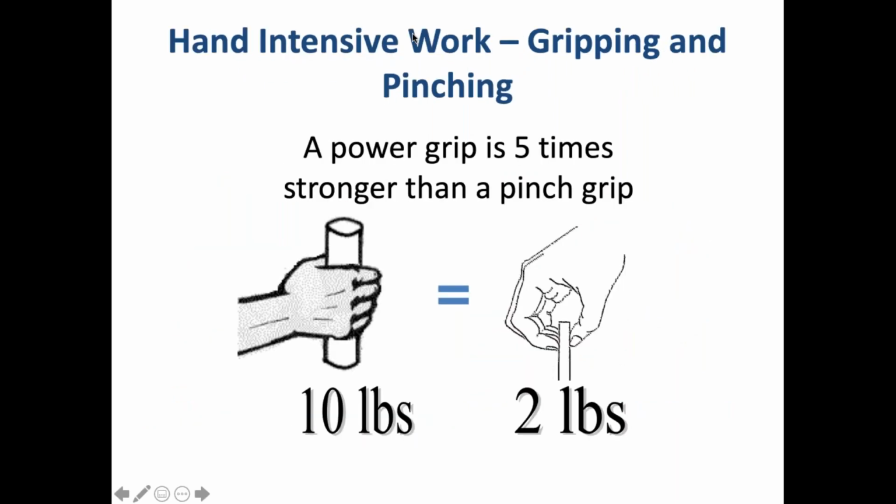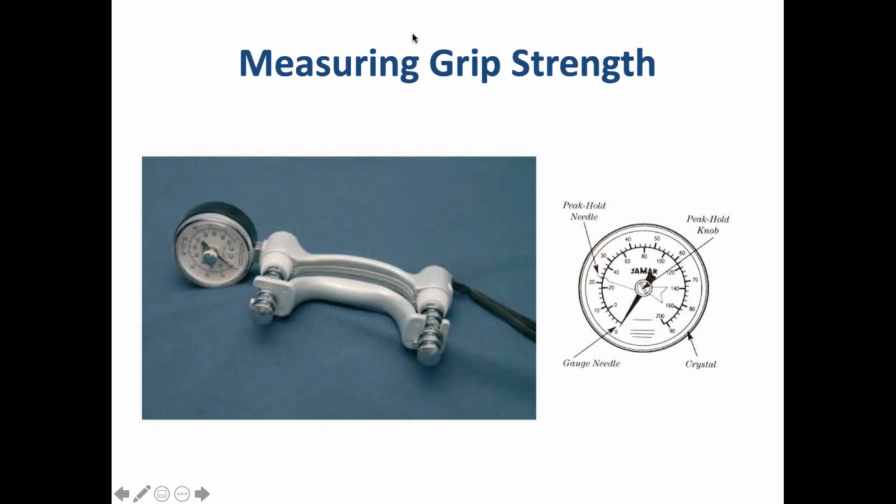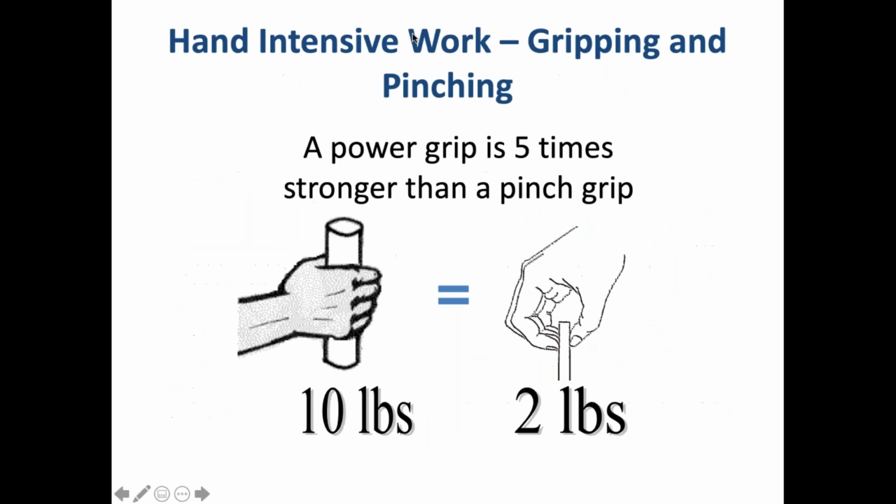Okay, strength. And of course, as you mentioned, there is the issue of fitness and so on. So you can test workers to make sure that they're fit for doing the particular job. You can measure their grip strength. Here's an examination of grip strength by gender. You can examine how they're doing the work, for instance, handling materials. A strong grip using your whole hand is 5 times stronger than what you can achieve by using your fingertips in a pinch grip.